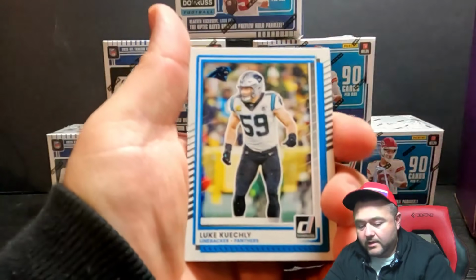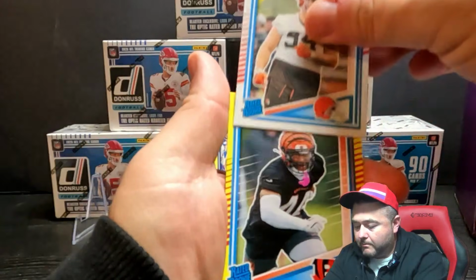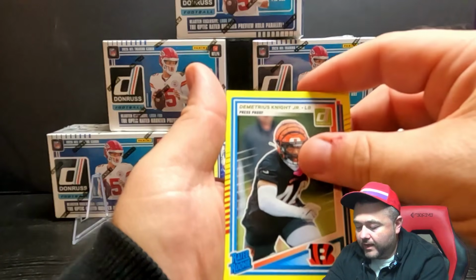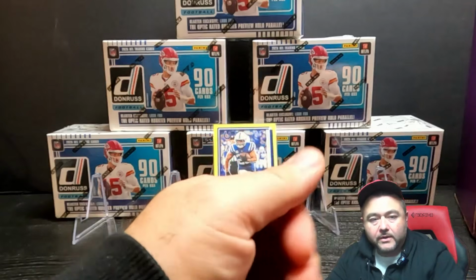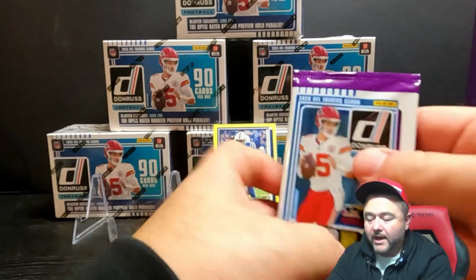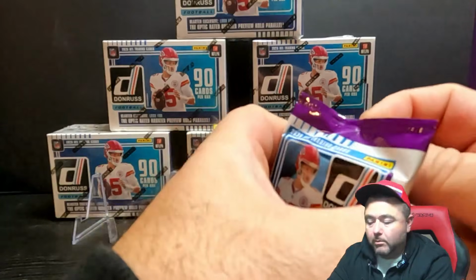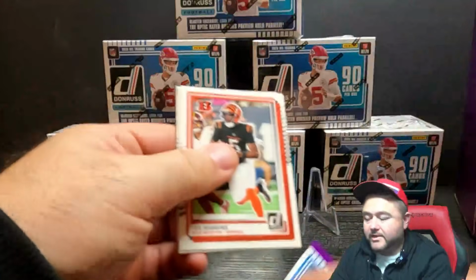J.J. McCarthy, Luke Kuechly, Mason Graham, Demetrius Knight on the yellow press proof, Malik Neighbors, and that's going to do it. What I need is one of those pitch count machines to keep track of how many packs we're in. You know, not so hard when you're doing a blaster and there's only 6 packs or a mega. Get into 48 pack boxes.